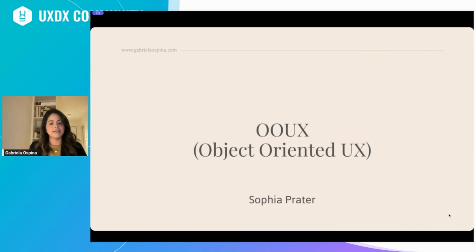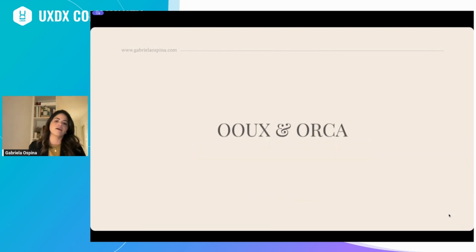Object-oriented UX is a philosophy of product design that respects the fact that humans think in objects, and therefore the objects in our system must be clear, connected, and recognizable. With object-oriented UX and the ORCA process, I have the tools to translate research and requirements into a structured design solution. Now you might be wondering, what is ORCA?